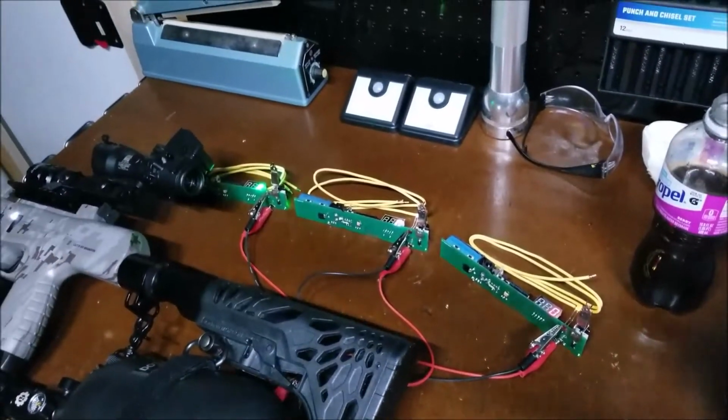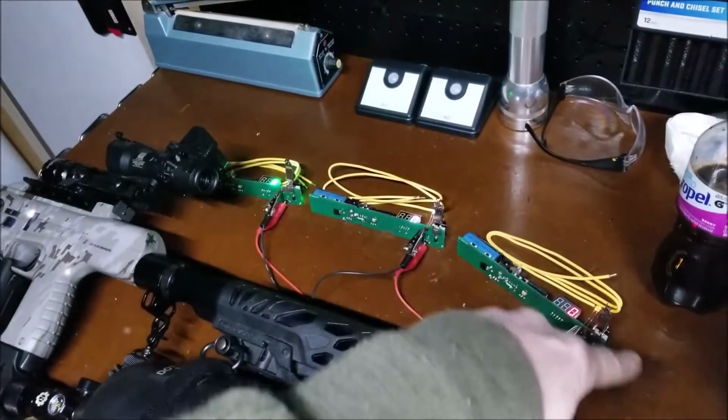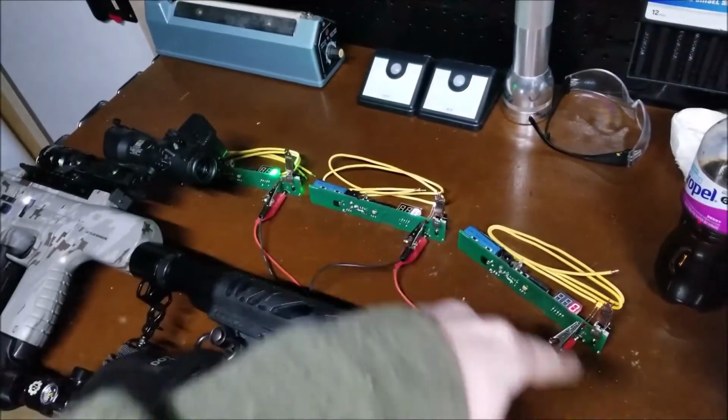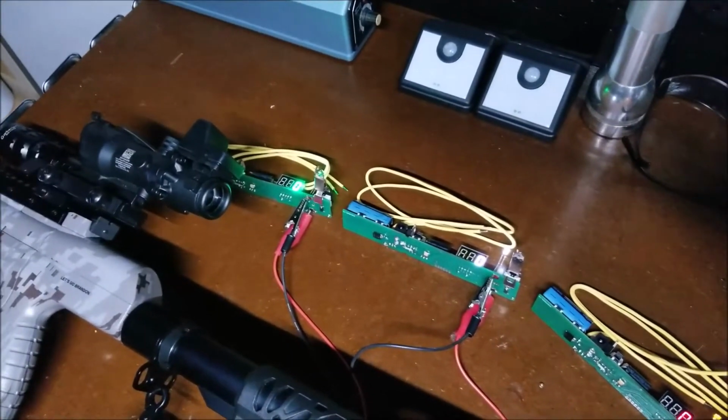Sergey, I'm getting a great idea. We need to make tiny little Christmas circuit board ornaments. I think that would be the bee's knees.